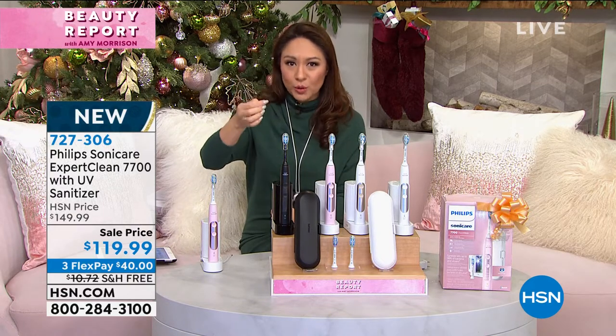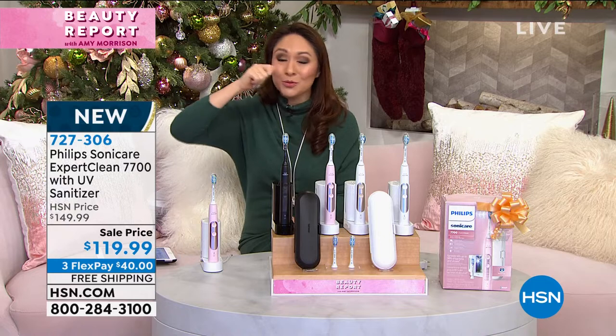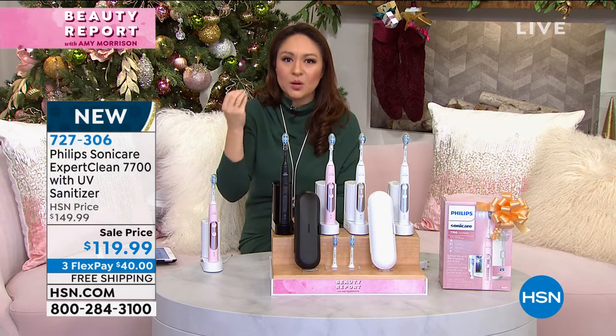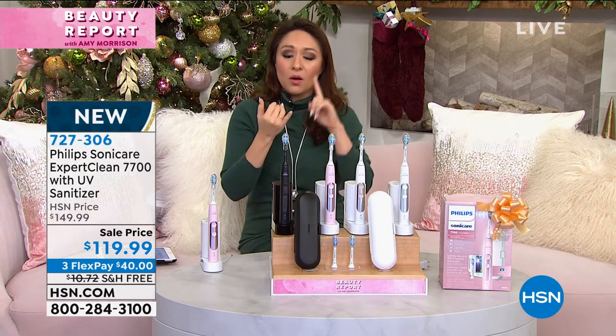62,000 brush strokes per cycle. I don't care who you are. You could be Mighty Mouse. It doesn't make a difference. Doing your manual toothbrush will never get you to 62,000 brush strokes. This is the smartest toothbrush you could possibly think. It is going to tell you when to move.